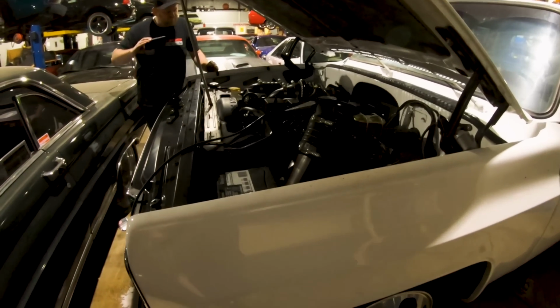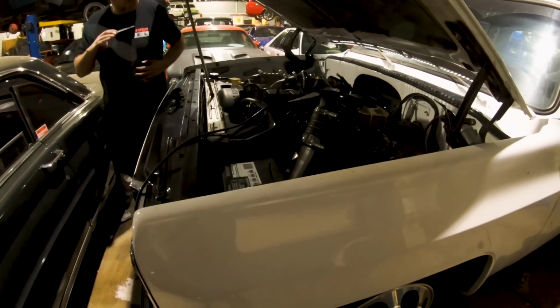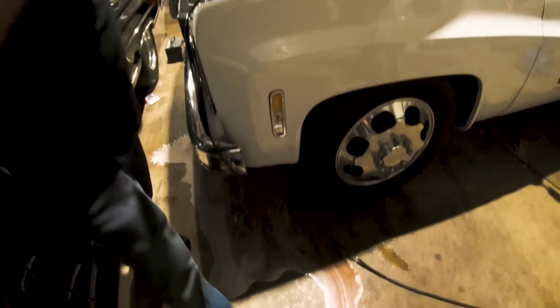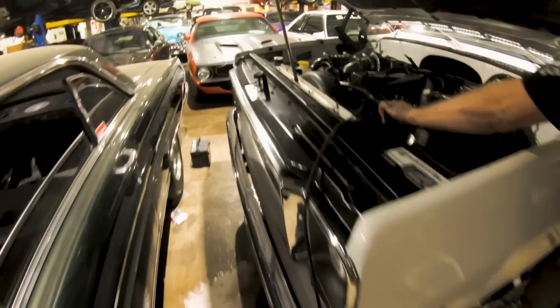I think all the coolant's on the ground. No boost, guys. There was no boost. Might have all went into the... There's no more coolant either. Is that a thermostat? Didn't unopen or something? No pressure in the hose anymore.